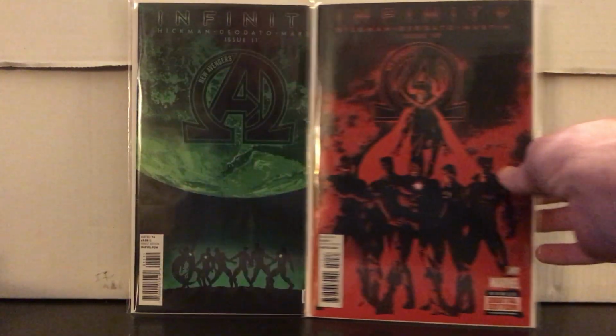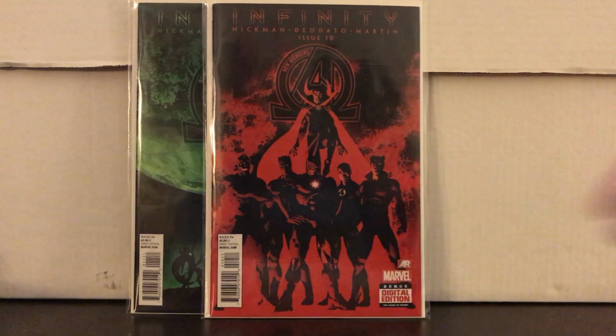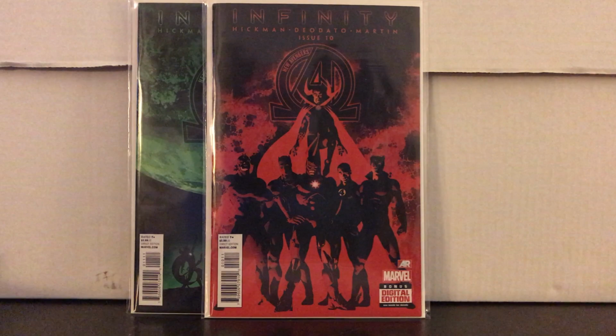And then stopped at one more of their sister shops, and I found Infinity 10 and 11, New Avengers 10 and 11, the Infinity storyline, first Thane. Those were $4.50 each. This book I had never seen, I don't believe, in the wild, so I picked this up.